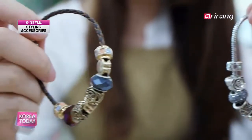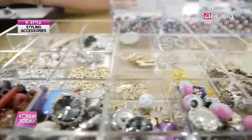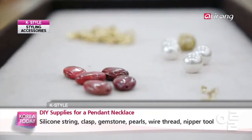You can make charm bracelets on a metal bracelet or on a leather cord, which gives it a casual summer look. Our next project is a necklace. Easy to make as long as you've prepared the DIY supplies.